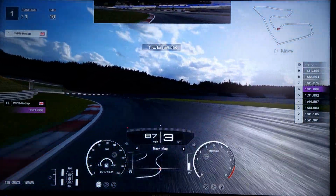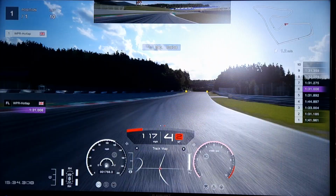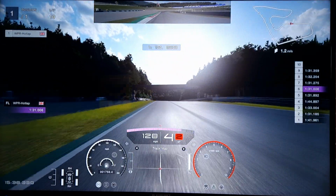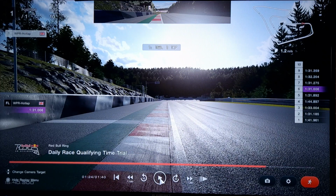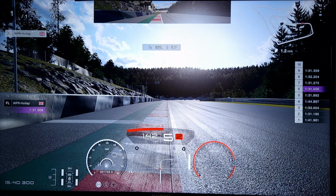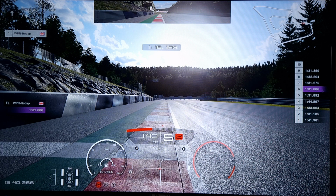On the curbs, then get on the power. Try to miss this curb if you can because it does scrub a bit of speed. Now this one I'm braking earlier than normal, so I'm braking just on. Let's see, let's go a little bit further. Am I right on it? Yeah, just on the 100 board for braking.